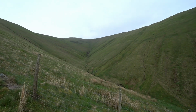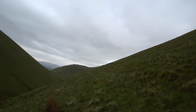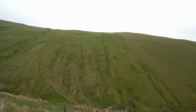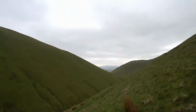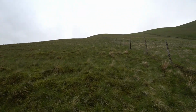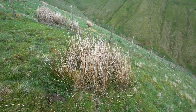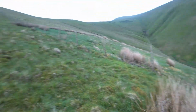And that's the little stream going through the valley. And that's what you came down, that line. That's a fence line. Right, I'll turn you off for a bit. Save yourself. It's human nature to aim for something, isn't it? So there's that little tuft of grass there, or them sticks there.